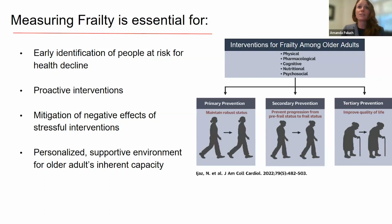So this could be something like a surgery. Are we thinking about the proper steps depending on somebody's frailty status, in terms of when somebody is pre and post surgery, in terms of those types of mitigation efforts? And then finally, personalized supportive environments for adults' inherent capacity. So meeting an adult where they are. And we can see there's a variety of interventions for frailty among older adult populations.